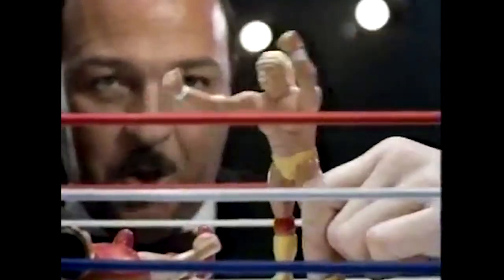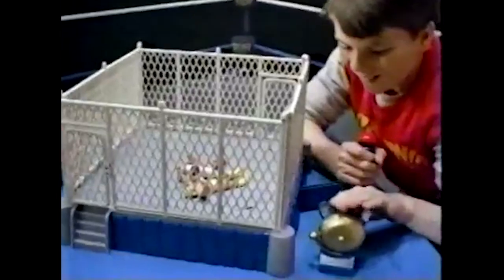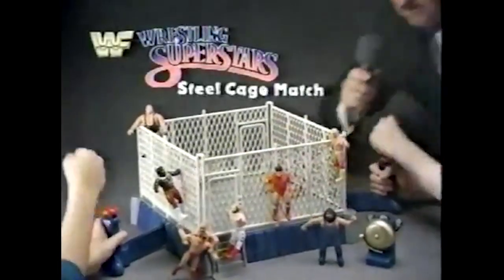Clothesline, Hulk Hogan can do that. And now for the main event, a steel cage match. Flips, slams. He's out of the cage. He can't do that. Can he do that? Steel cage match set comes with two wrestlers, other bendies sold separately.